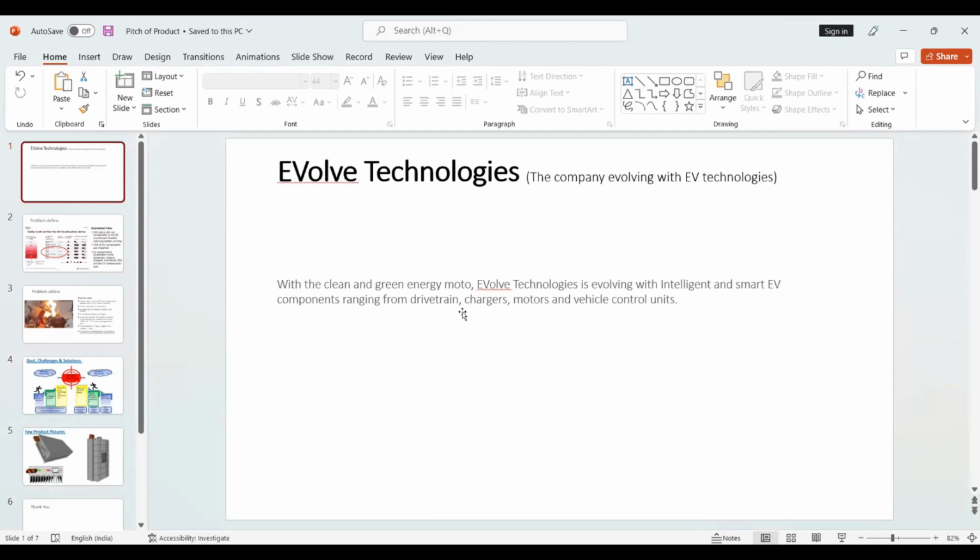I'm Dr. Anju Meghwani, completed my PhD from IIT Kanpur and master's from IIT Bombay. I have 12 plus years of experience in the power electronics industry. I started Evolve Technologies in April 2022 when I noticed the need of secure, reliable and smart chargers for two and three wheeler applications.